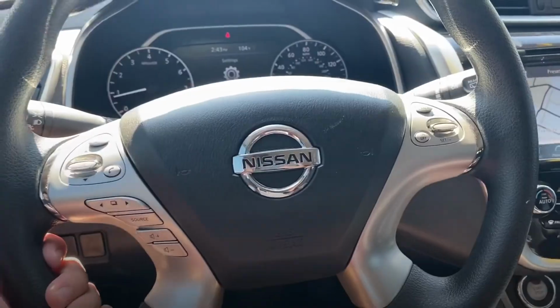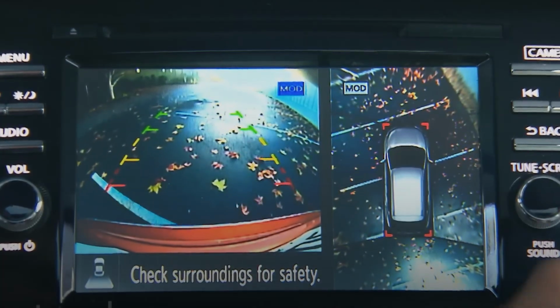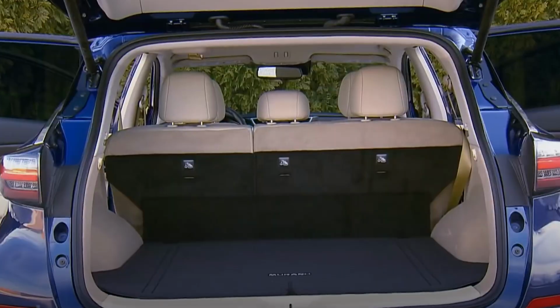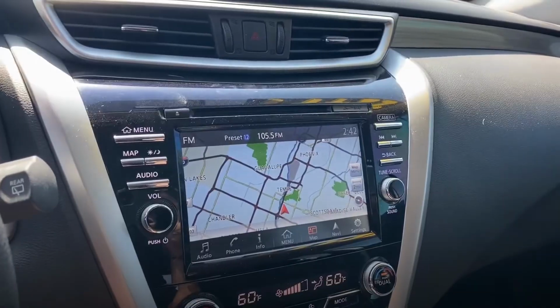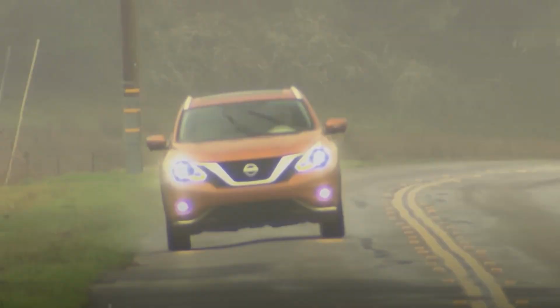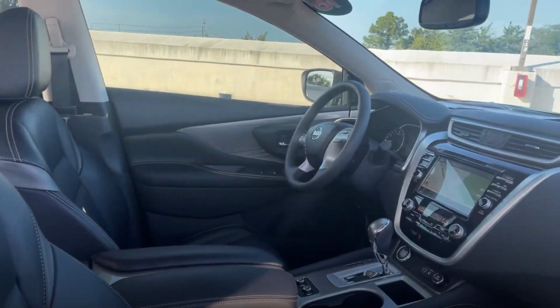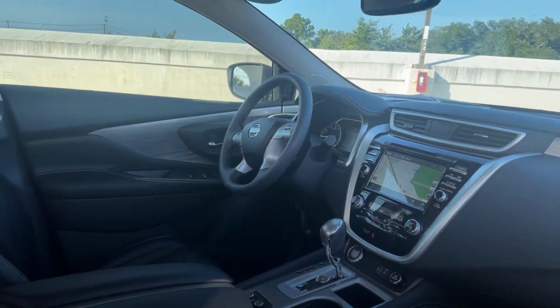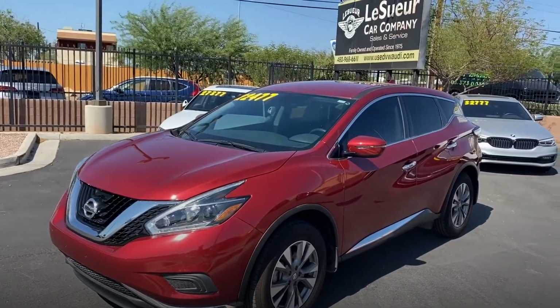Safety also plays a big role here. Standard forward collision warning and blind spot monitoring keep drivers confident behind the wheel. Yes, cargo space isn't class-leading, and the infotainment system can feel a bit dated compared to rivals, but the Murano's real charm is its focus on stress-free driving. For seniors who value plush seating, a gentle ride, and effortless daily use, the Murano checks all the right boxes.